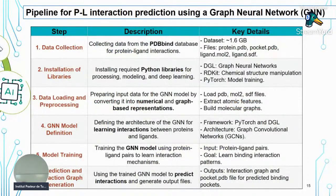After that, we extend our work by introducing a graph neural network, GNN, pipeline aiming to enhance the prediction of protein-ligand interactions through advanced computational models. So we're collecting the data from the PDBbind database for protein-ligand interactions, then installing the required Python libraries for processing, modeling and deep learning. After that, preparing the input data for the GNN model by converting it into a numerical and graph-based representation.